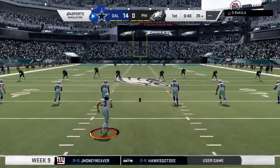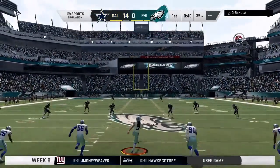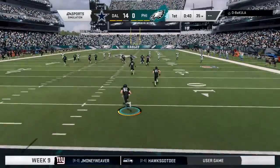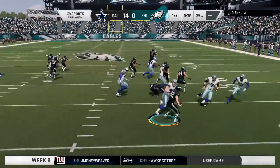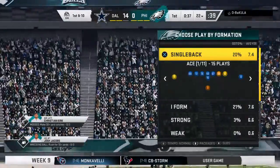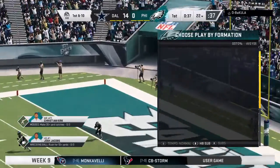So they throw the pick 6. They'll get another shot at it now as this one's in the air. Fielded about a yard deep. And he'll take this up past the 20 and down at the 22-yard line.